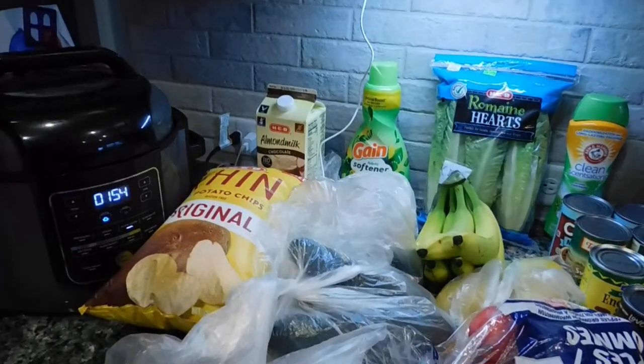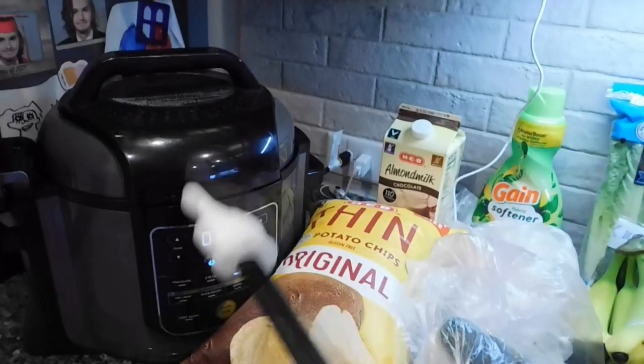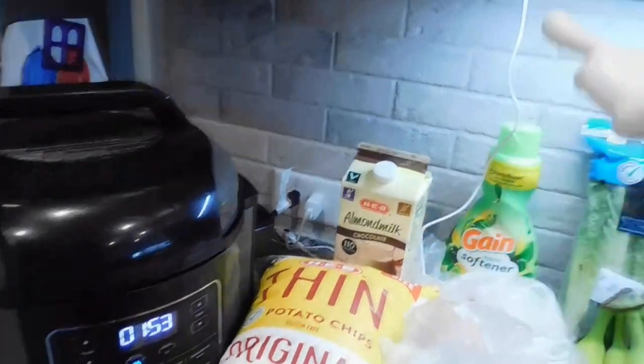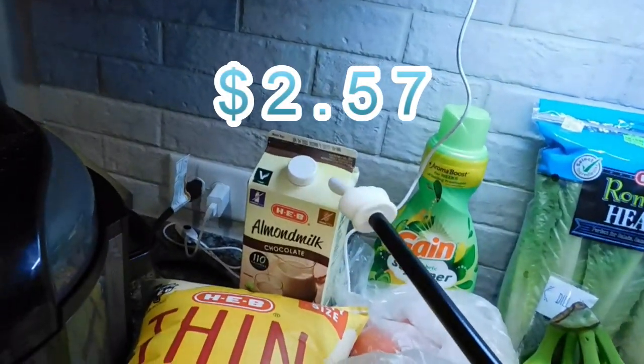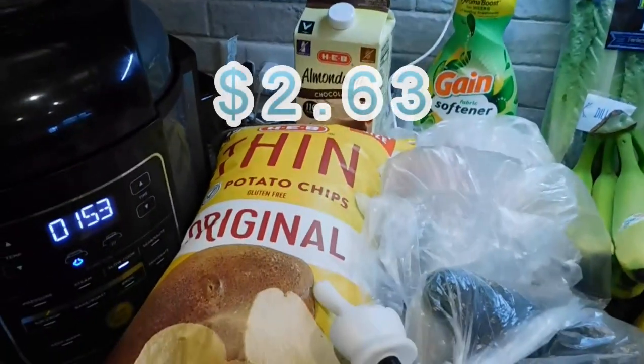Okay, let's run through the HEB stuff. Sorry, I've got my slow cooker going. I am roasting a whole chicken. That will be in the What's for Dinner that's coming up on Monday if you're interested. All right, so back here I got some chocolate almond milk. I actually got two of these, but I put the other one in the fridge just so I could save some counter space. I got some plain potato chips.